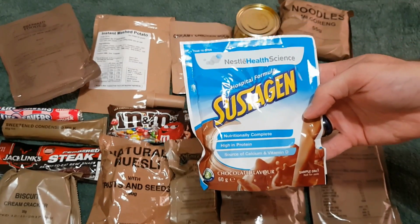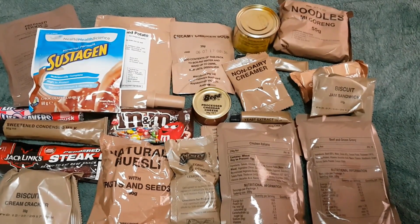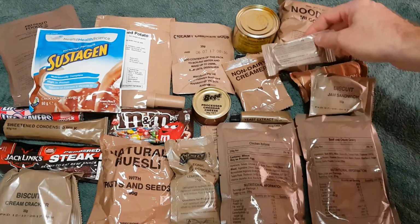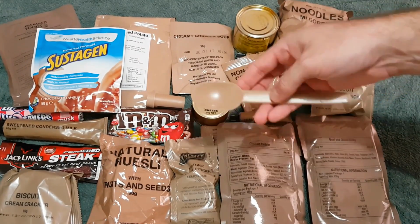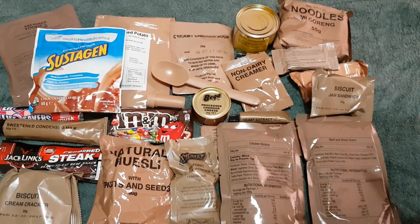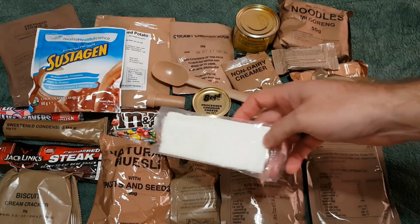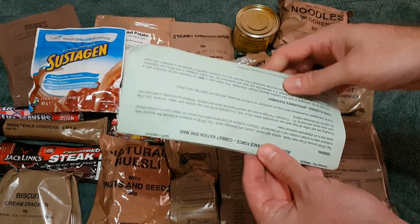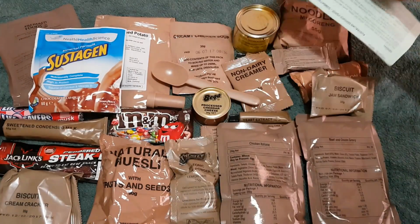Sustagen chocolate flavour. That's basically just a protein drink. A little all fruit bar, tropical flavoured. The Aussie ration shovel. I keep those things, like if we're going for a picnic or anything like that, me and the family, I always take a couple of those, they're great. Some napkins or toilet paper. A menu list, and that's also got ingredients and dietary requirements and things like that on there.